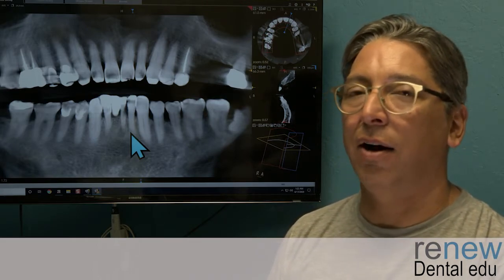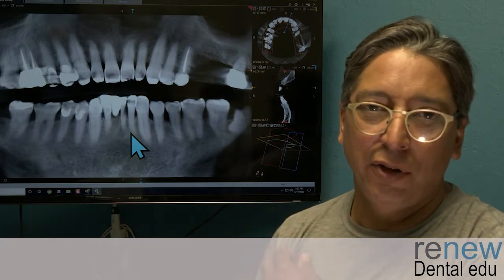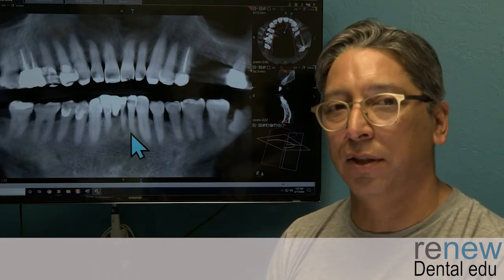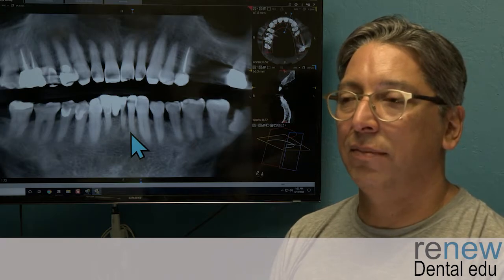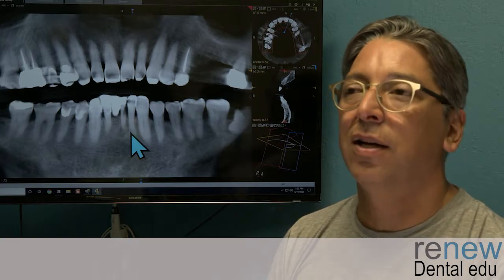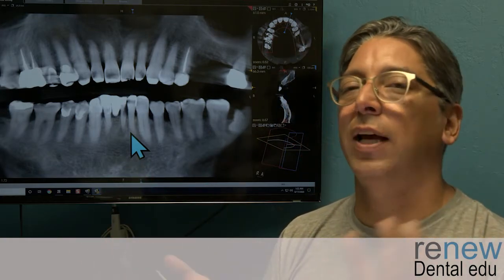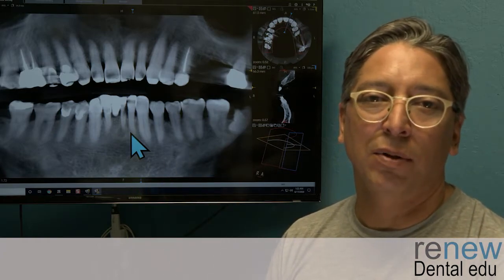Now, how do I know that that was caused by the laser? Well, from the interview that I had with the patient doing the exam, I have not seen the patient since. Actually, it's been about 6 months since the patient's come in. But the patient had mentioned that they didn't have any problems prior to having this cleaning, that the dental hygienist had just gotten this wonderful new laser tool, and now you have these problems.